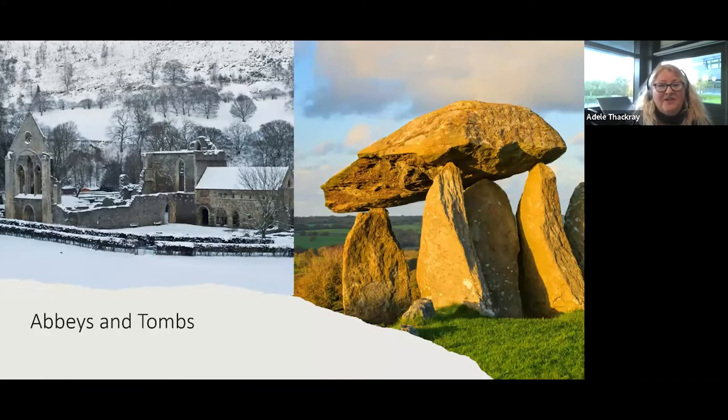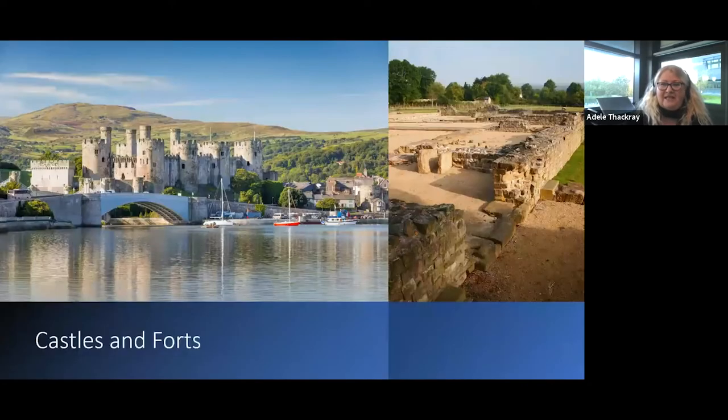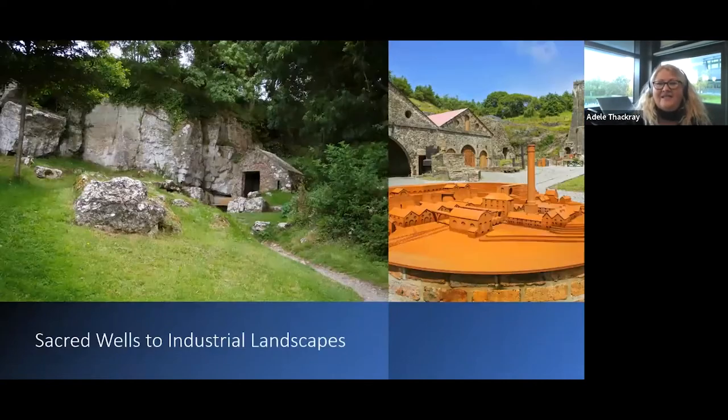The ancient monuments under our guardianship range from abbeys to chambered tombs. As you can see there, we've got a beautiful abbey, we've got a chambered tomb or a dolmen. From castles to Roman forts, that's Conway Castle I have there. And then sacred wells to industrial landscapes. As you can see, there's a well there that's at Penmon Priory, that's on Anglesey. And we have the industrial landscape of Blaenavon there.